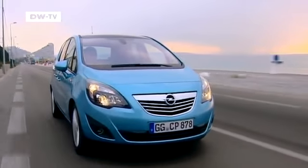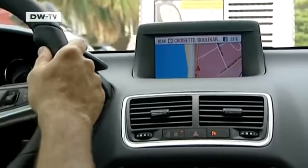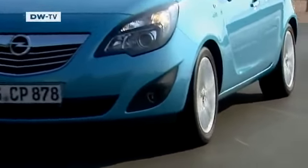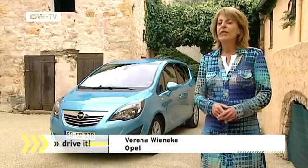The new engines are an important addition for the Opel Meriva, particularly in Europe. Diesel has always been a popular option here, and not just among truck drivers. In Europe, says Opel's Verena Wienicke, diesel engines account for 30% of sales. In countries like France and Italy, the figure is as high as 70%.